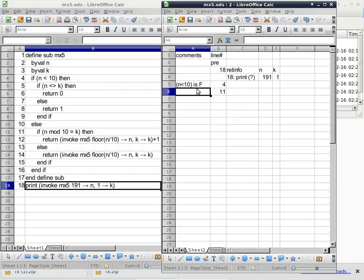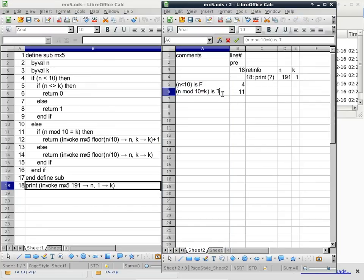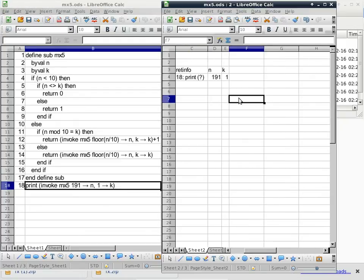So on line 11, we test something else: n mod 10 equals k. First of all, what is n mod 10? n is 191. 191 mod 10 is 1. 1 equals 1 is true. So now we move on to line 12. Line 12 is going to return, invoke mx5. In the return info, we specify line 12, return whatever the subroutine returns plus 1. So don't forget the operation after the invoke of the subroutine.